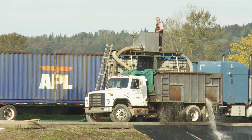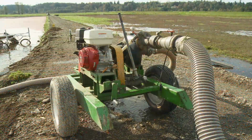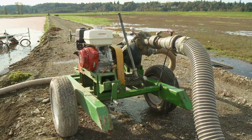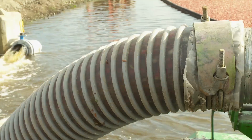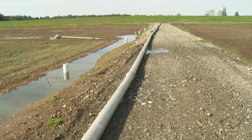From here, the cranberries are pumped to a truck that will take the harvested berries to the receiving station. To get the berries into the truck, we use a fruit pump. It's very simply a vacuum pump on one end that sucks the fruit into a tray, pulls it through the pump, and then pushes it the length of the pipe that we have set up into the trash box.